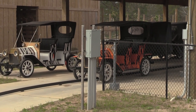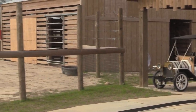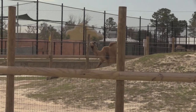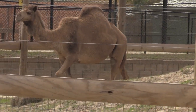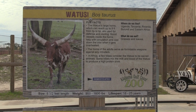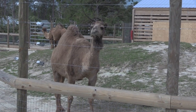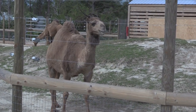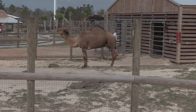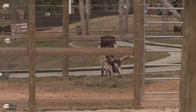You can have an old style car ride that goes around the camels. Got a dromedary camel. Also have a Watusi. Alright, camel's having a bite to eat. This is the one hump camel. There's our other camel. You can see the Watusi cattle's out.